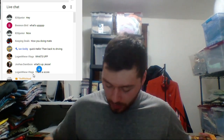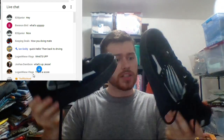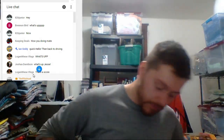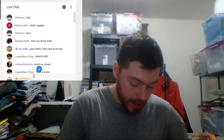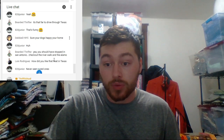All right, so these originally were $6, but they're Fila Sport. And they have like the curved sole. I don't know what they go for, but hopefully they go for a good amount of money. I've seen these curved sole shoes before, and I do know that they do sell. I mean, that's what matters. I don't know about this brand specifically. A26 Junior says he's never seen curved ones before.